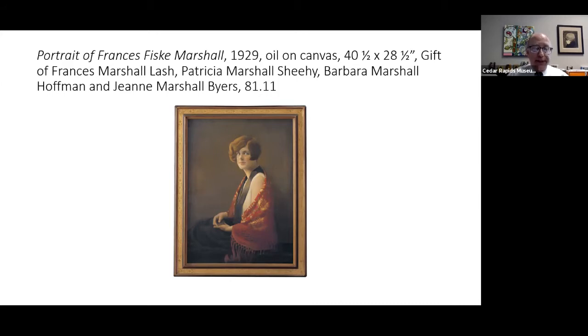Frances was born actually in Minneapolis, but her family moved to Cedar Rapids when she was still young. She graduated from Washington High School in 1913 and then went on to Coe College. She married Vern Marshall in 1919, and eventually he would go on to become the editor of the Cedar Rapids Gazette, a position that he held from 1932 until 1941. Unfortunately, Frances Fiske Marshall passes away at the age of 33. She passes away in 1928.